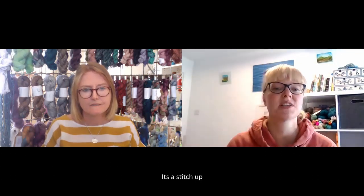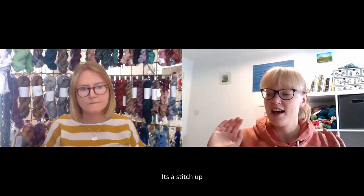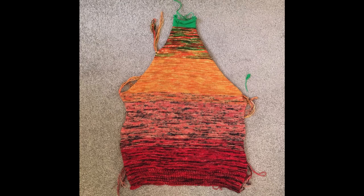So I wanted to do a find your fade shawl. But I got really stressed out at the thought of having to find the gradient of yarn, because a couple of years ago I bought some yarn and each individual one is really beautiful from It's a Stitch Up. And I put it in my shopping cart and I was like, I think this all goes together. But when I knitted it up on my knitting machine, I just wasn't happy with the colors together. So I'm going to rip it out and knit socks with them.